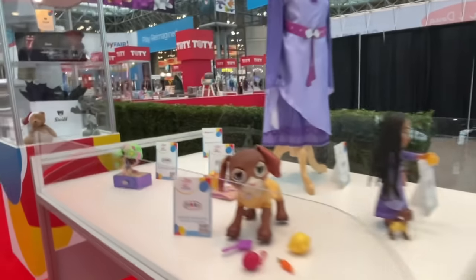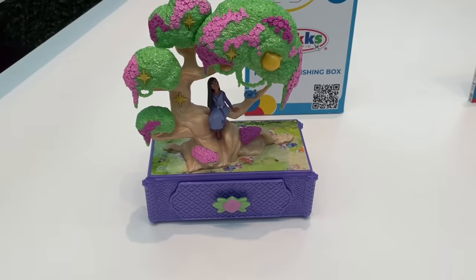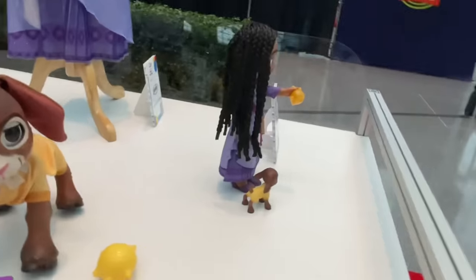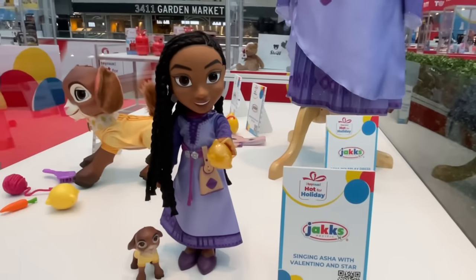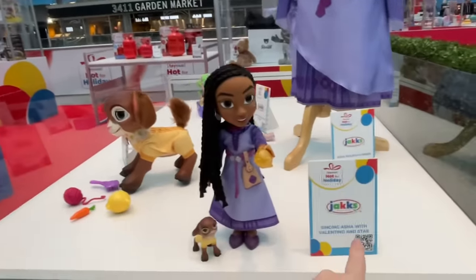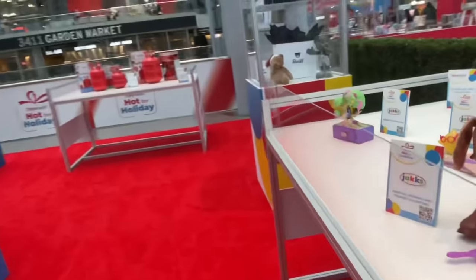Ooh! That is very cute. We got Asha stuff. I'm very excited. I keep calling it Asha. Well, that is her name, but I'm so excited about this movie. She's so pretty. I wish some of the dolls were out, but Mattel, Jakks, well, Jakks has this, but a lot of the big companies, all of them really, are not coming this year.